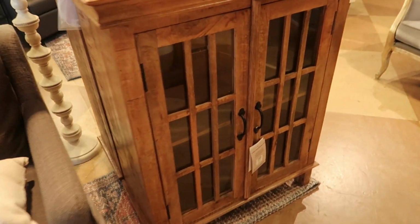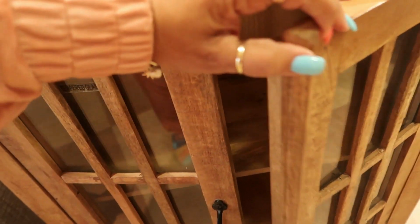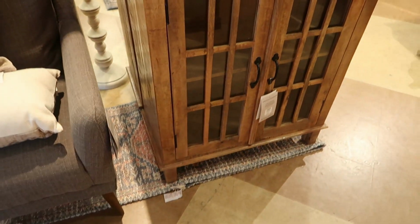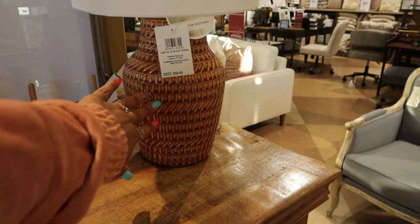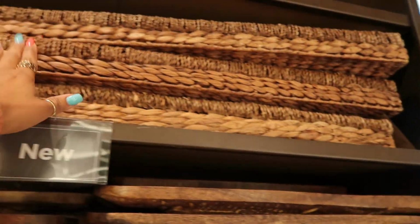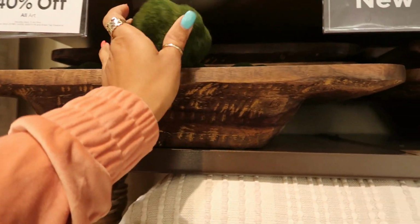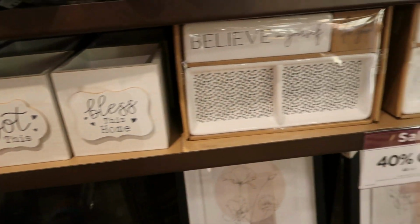I like this right here. This is $500. Yeah, that's really pretty. That lamp is $60. Says new over here. You got this tray right here. Look at that. It says you got this. Believe in yourself. These are cute.